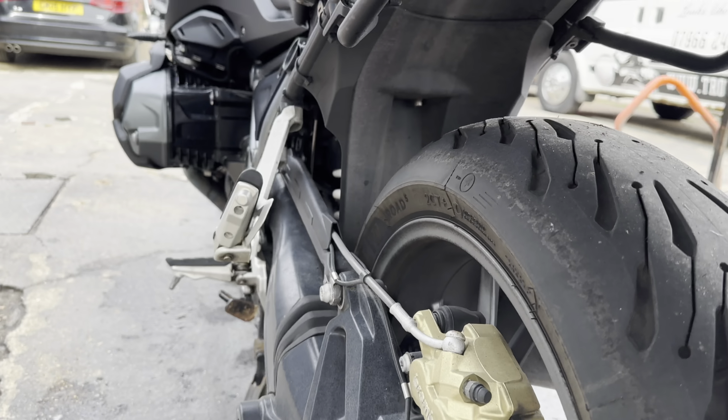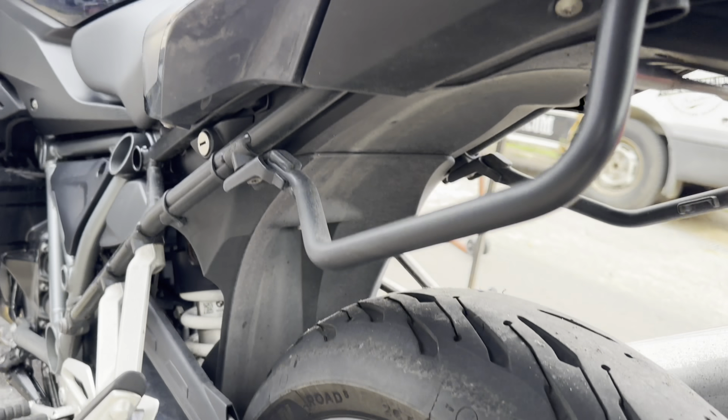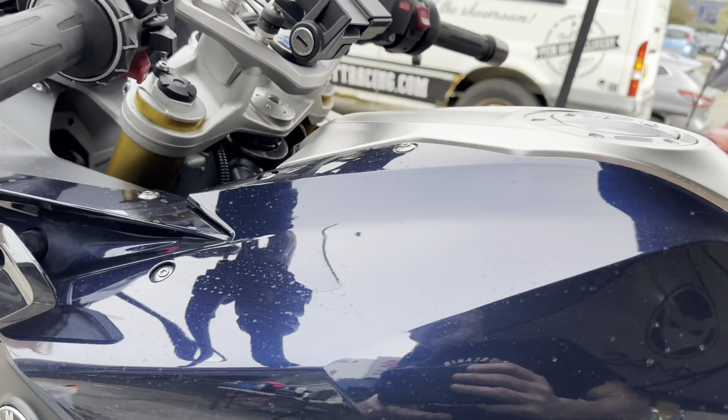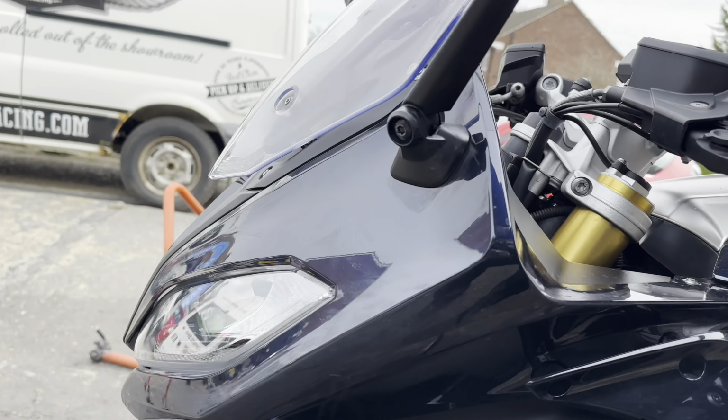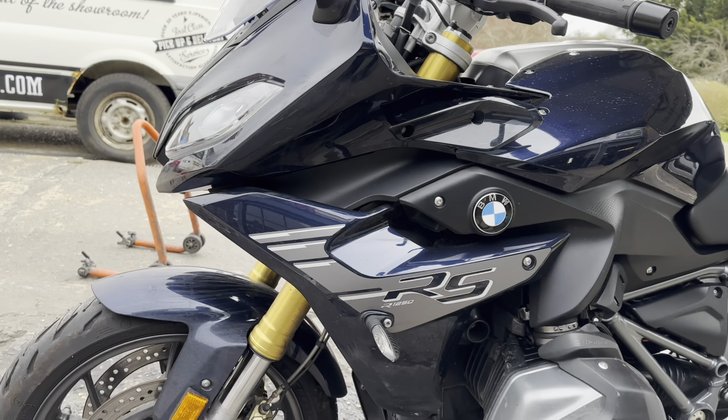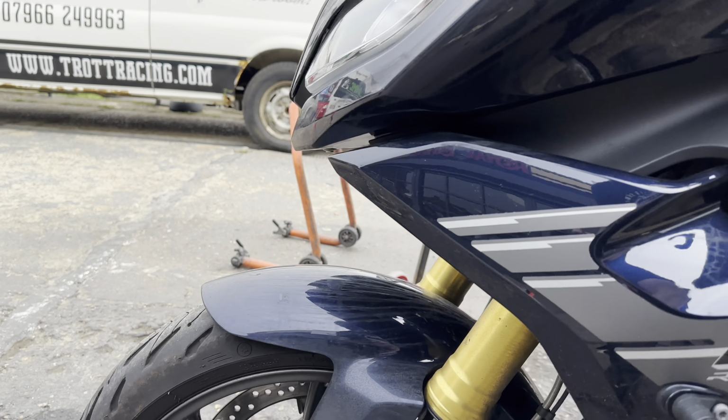This is a 2019 model. Like I said, it is his daily workhorse. I'll get the light out, we'll have a look at the paintwork when I'm finished. He didn't want any paint correction, but we'll have a look at it. Might throw a bit in for him, as it's such a lovely model. Let's get cracking.